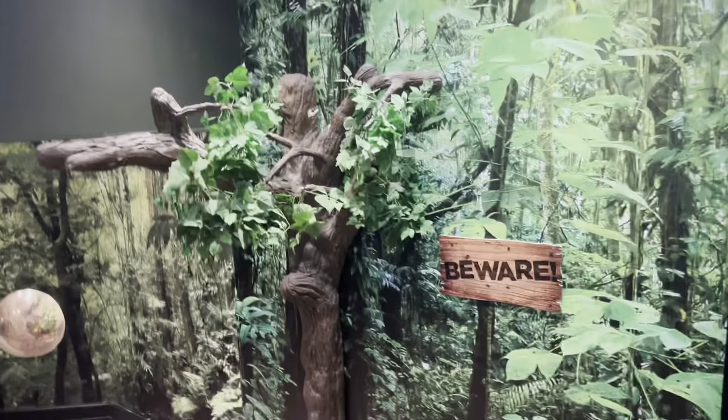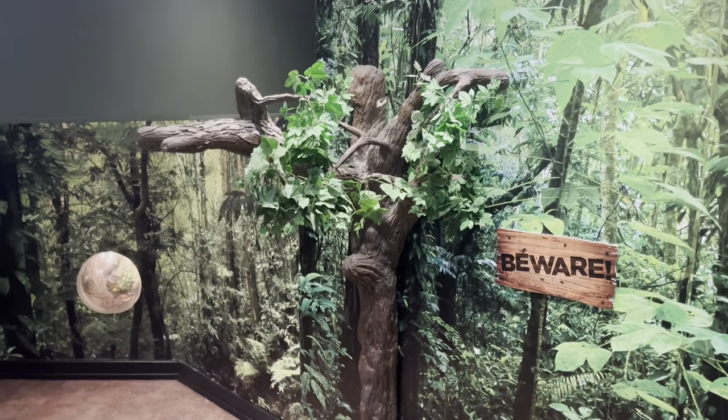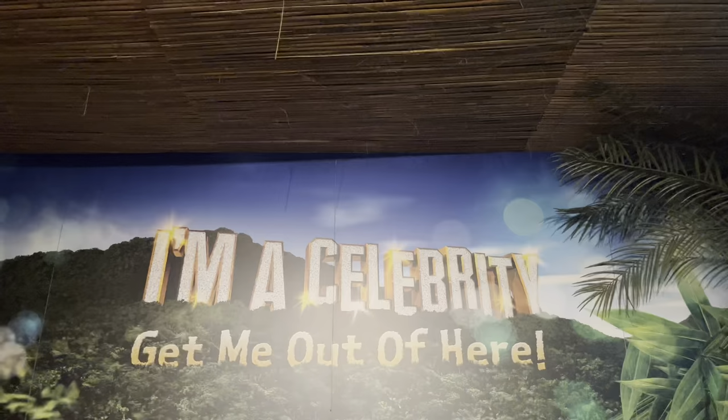I'm a Celebrity section. It has a tree. What incredible waxwork that is. A beautiful tree there. And here we have Ant and Dec about 10 years ago. Here, I'm a Celebrity section in Madame Tussauds, Blackpool. They look so young, don't they?